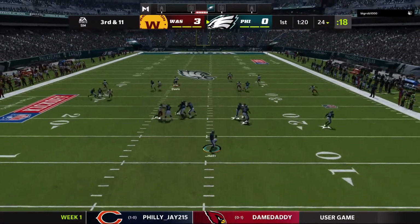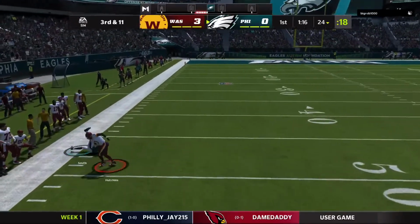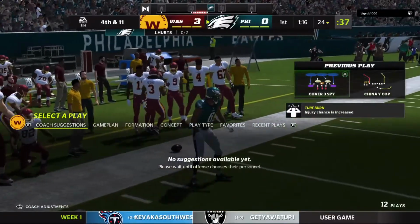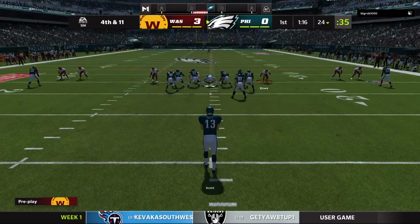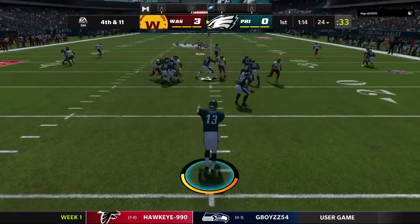Hurts. It's incomplete. Took a shot, couldn't connect. 2 drives won't tell the story of this game, but you absolutely have to like how this defense has played thus far. They have yet to allow this offense to get untracked in this one.